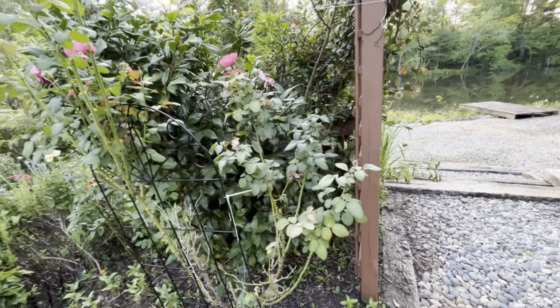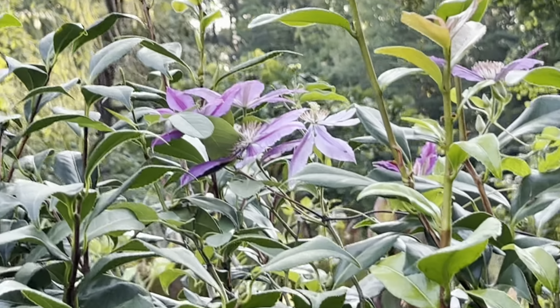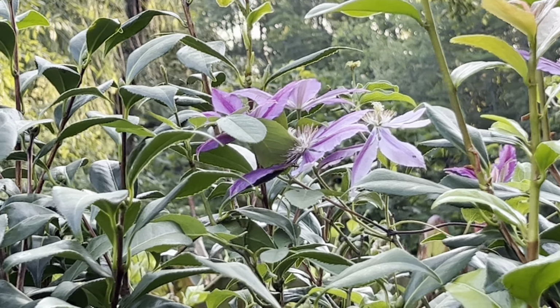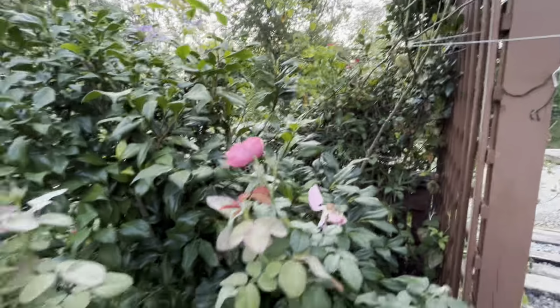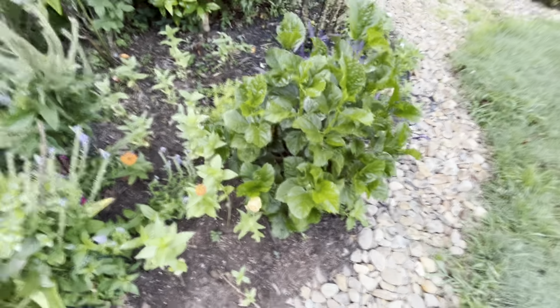And interestingly enough, I'm just seeing, this is probably the only angle I can show it. Got some clematis growing up amongst our gardenias, and they're for the most part spring flowers, but they are blooming right now a little bit, so that's kind of nice to see. Now this is the other hibiscus.